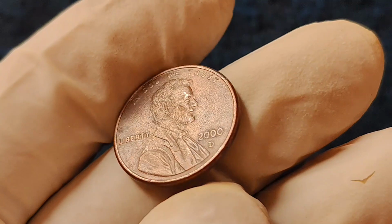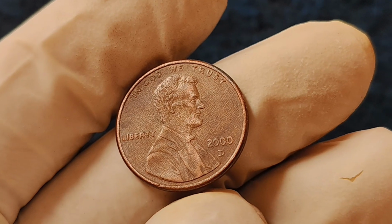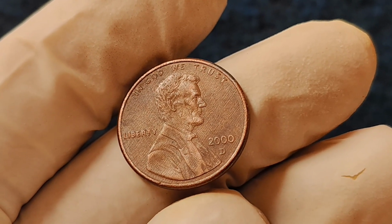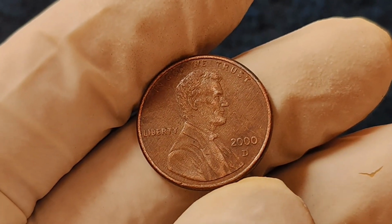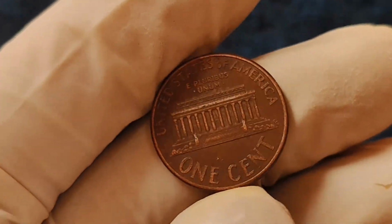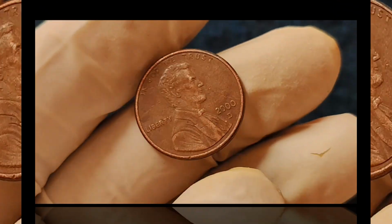The history of the 2000D Lincoln penny. Before we explore its value, let's take a look at the origins of the 2000D Lincoln penny. This penny was struck at the Denver Mint, one of the most significant coin-producing facilities in the United States. The D mint mark, found just below the date on the obverse side, signifies its origin. The penny itself is part of the long-running Lincoln Cent series, first introduced in 1909 to honor the 16th President of the United States, Abraham Lincoln.